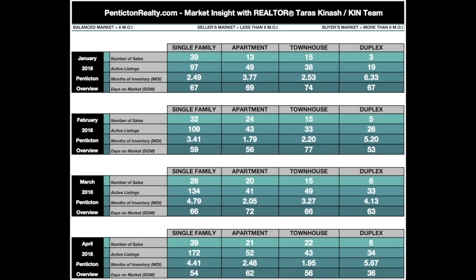What we can see from the single family months of inventory is that at the beginning of the year, it was very much a seller's market, and now we're starting to get a little bit more inventory on the market, and people are having a little bit more options on single family homes. From 2.49 months of inventory in January to 4.41 in April. That's a big change. It's still a seller's market, but there's a little bit more options for people right now in single-family homes.